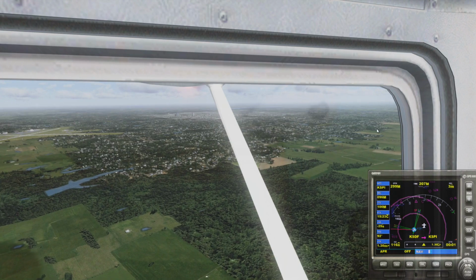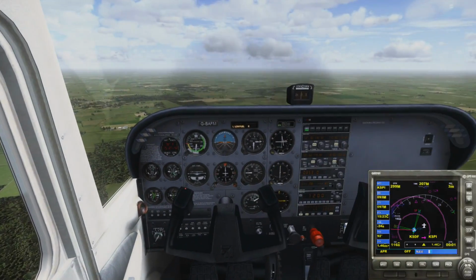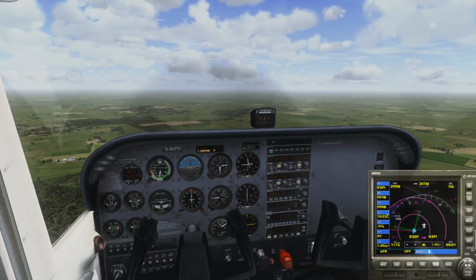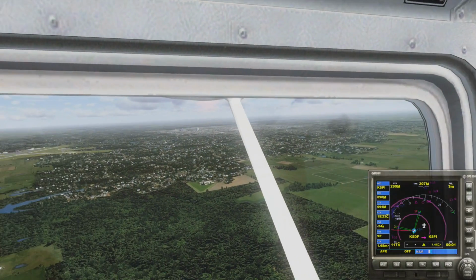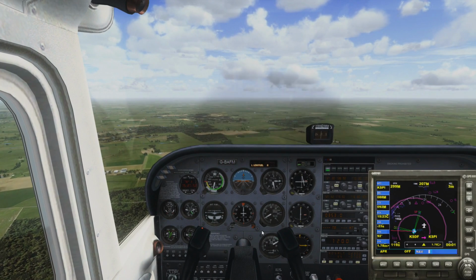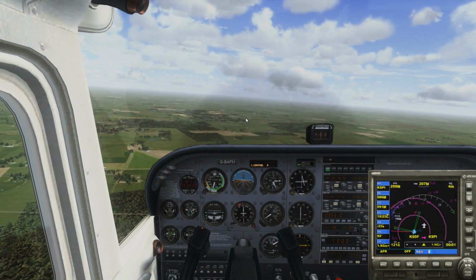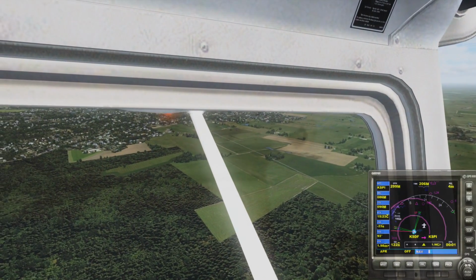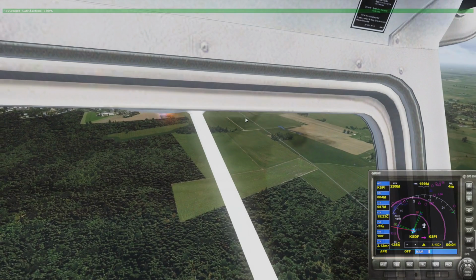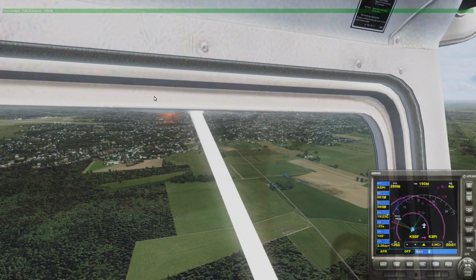So I think it will come out a little bit further, or we could also just get down a little bit. Go to 2300. Yeah, 100% passenger satisfaction still.